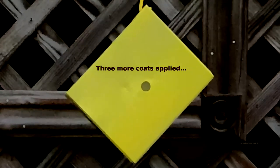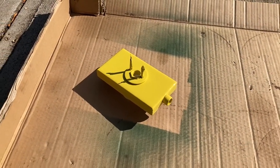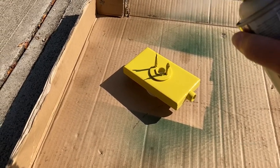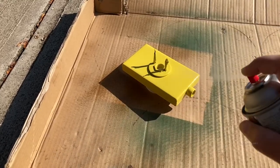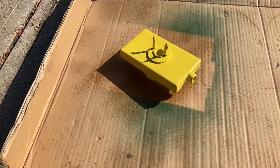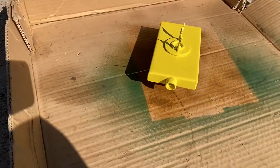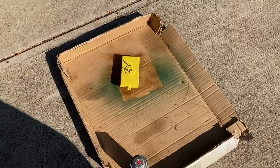Okay, that was first coat. Two coats of clear coat. Okay, we'll let that dry for about 30 minutes and hit it with another coat.